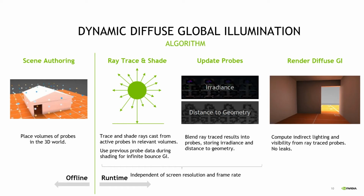The results are saved as a probe atlas storing probe irradiance and visibility as distance to scene geometry. Please note that the tracing and probe update can happen independently from screen resolution and frame rate. Finally, the indirect lighting is efficiently computed from the probe atlas data without leaks.